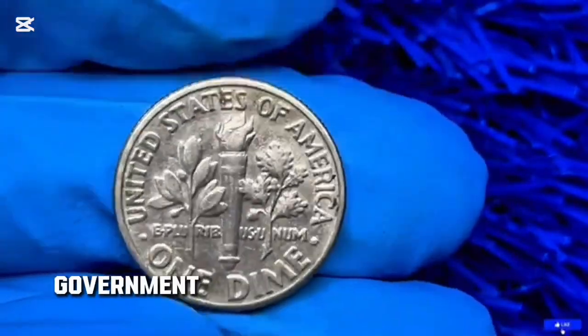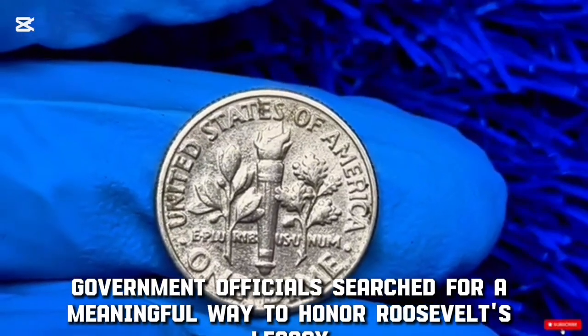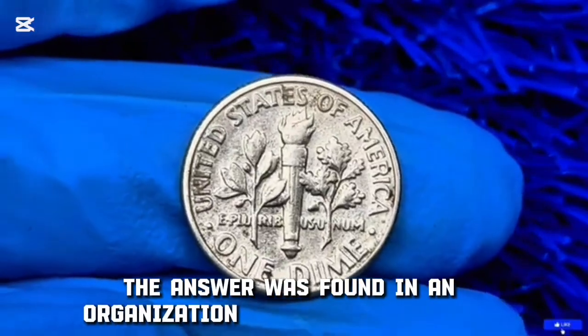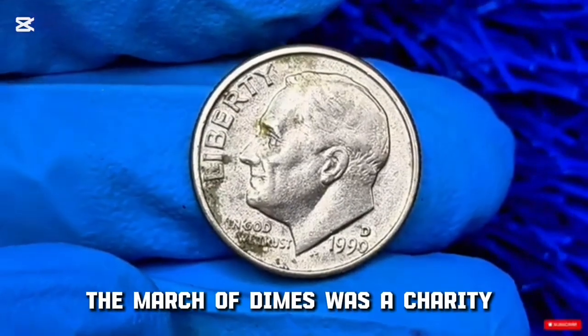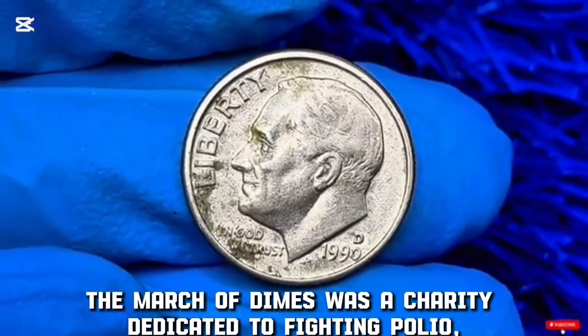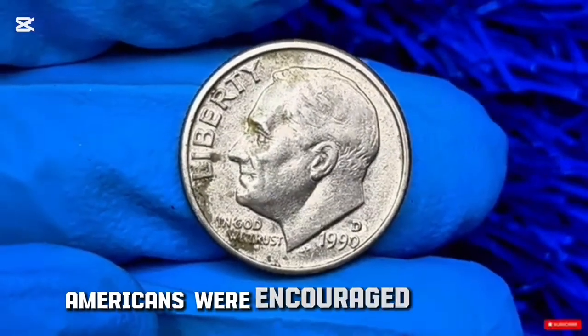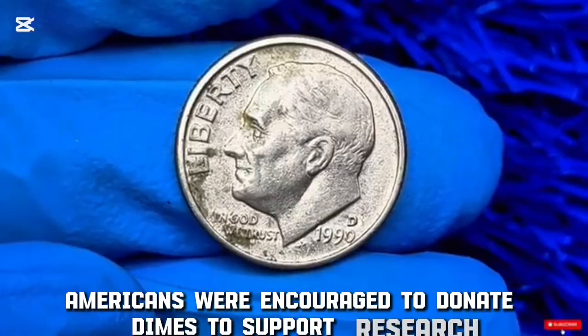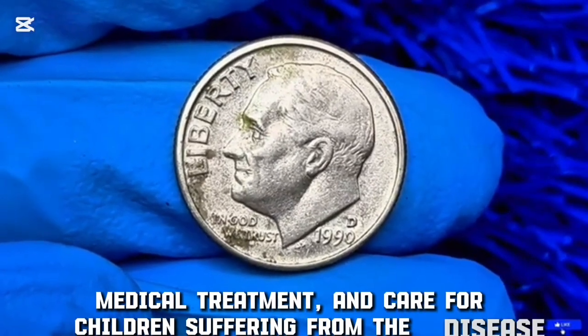Soon afterward, government officials searched for a meaningful way to honor Roosevelt's legacy. The answer was found in an organization called the March of Dimes. The March of Dimes was a charity dedicated to fighting polio, the disease that had affected Roosevelt himself. Americans were encouraged to donate dimes to support research, medical treatment, and care for children suffering from the disease.